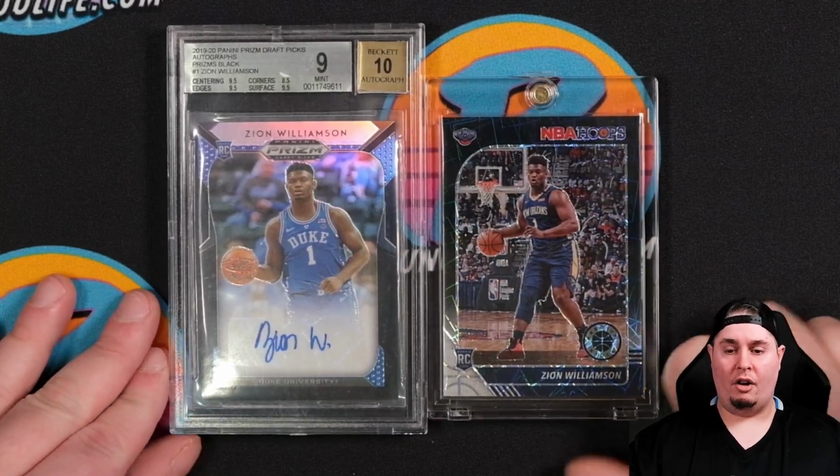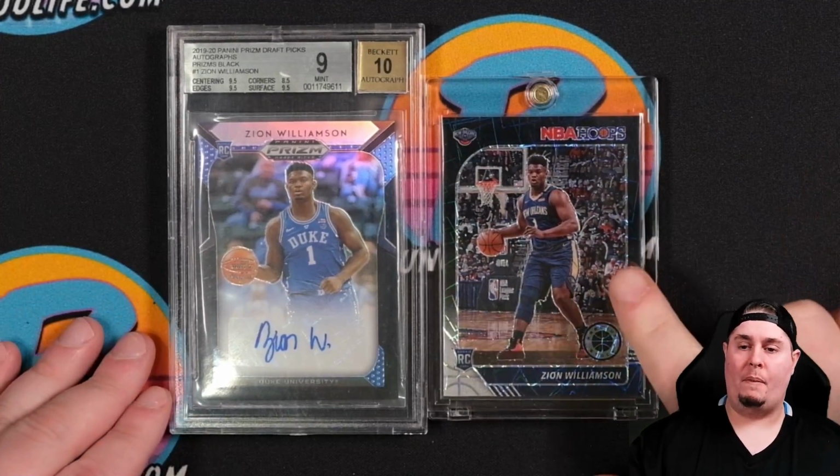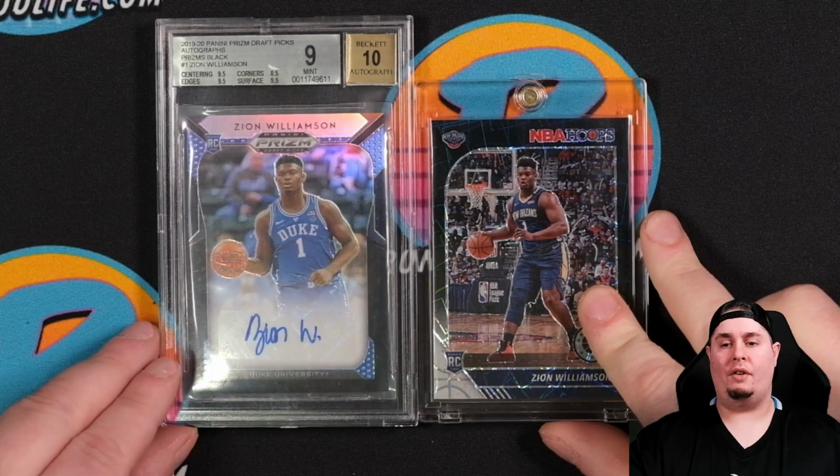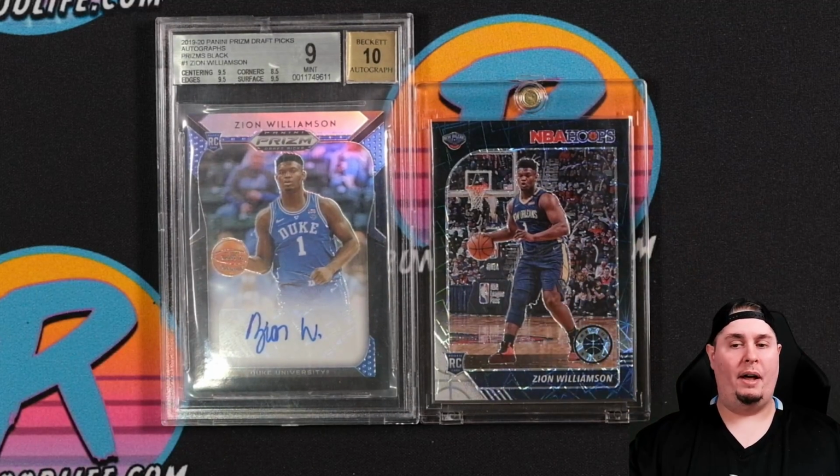Because again, he's hurt. Now he's hurt, right? I buy this card before he gets hurt. Now he's hurt. He has a hamstring injury. I think this is going to be the year that Zion reaches the playoffs for the first time. I think that the Pelicans could go pretty far.